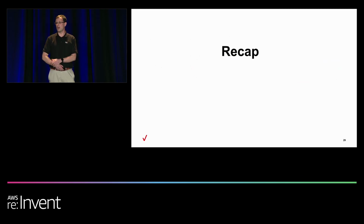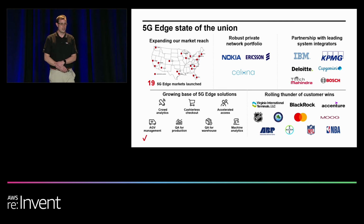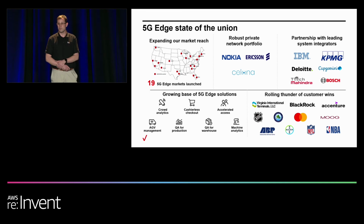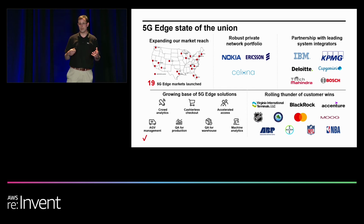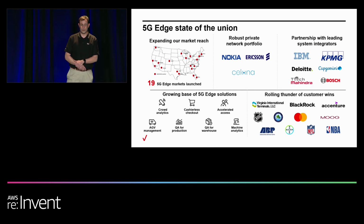So again, just to recap on all the great work that we've been doing over the last couple of years with 5G Edge. As Jackson mentioned, we've worked with AWS to deploy 19 Wavelength Zones across the United States. As you can see by the map, we're pretty much everywhere. We got good coverage, so you can have low latency, high performing edge compute anywhere you need it in the US.